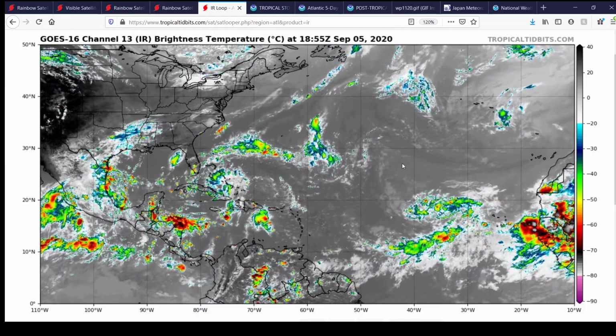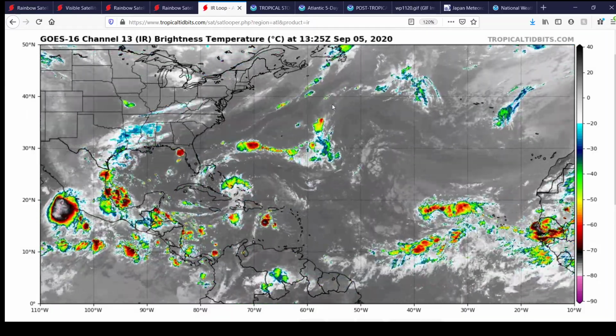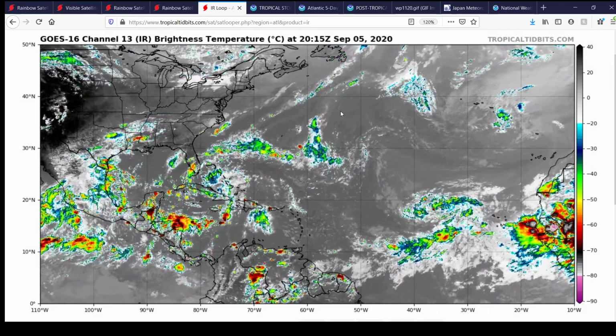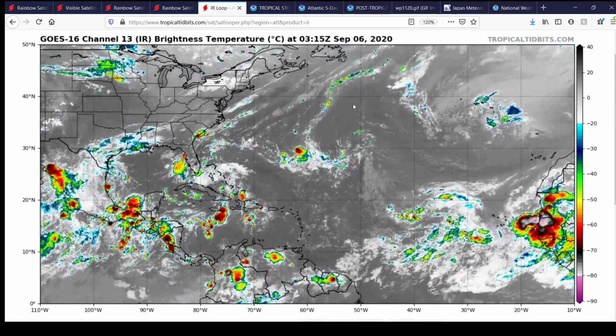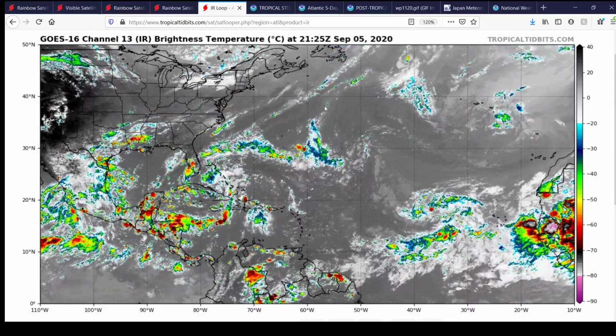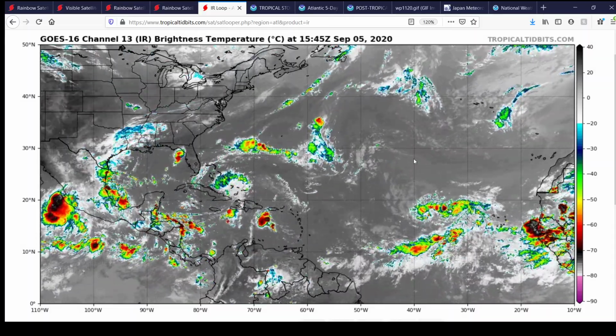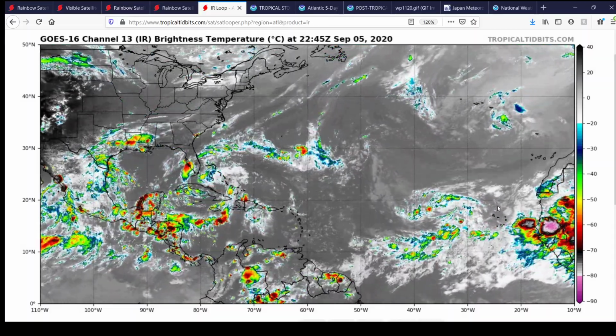You can see the wide view of the Atlantic right now. You can see what's left of what used to be Tropical Depression Omar, now a post-tropical cyclone. Looking at the last two frames, I'll go into detail about this a little bit, but it's maybe trying to fire off convection yet again right around the center of circulation there. So I'll talk about that a little bit here.